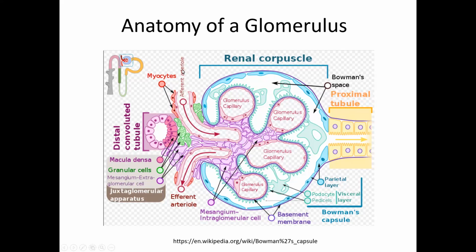So we have the afferent arteriole that leads into the glomerulus. We have a support system of these purple cells called mesangial cells that keep this capillary loop supported together. We have the glomerular capillary loops where blood is filtered. We have these teal-colored visceral epithelial cells, which are also referred to as podocytes, that extend processes out and become foot processes that line the external surface of the capillary loops.